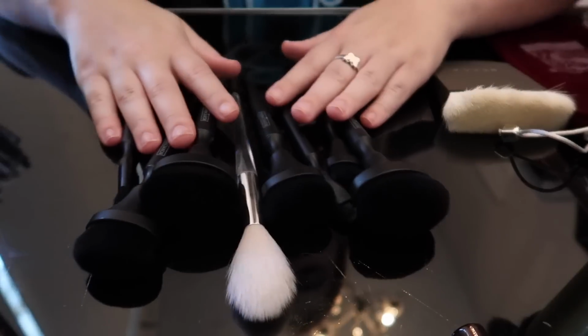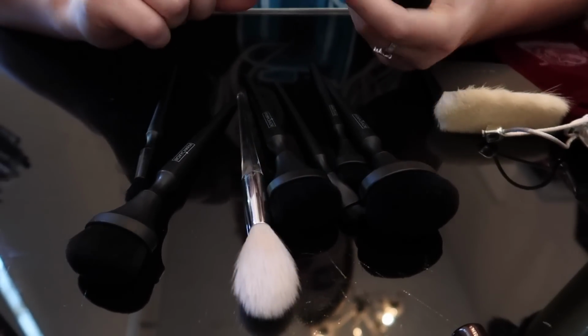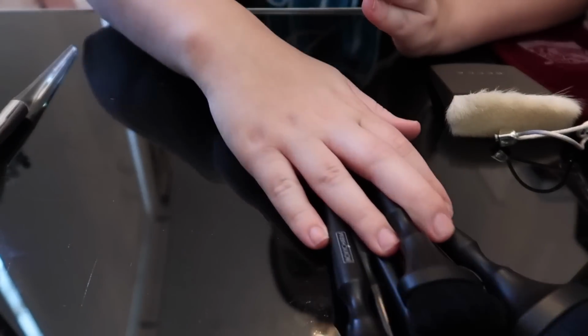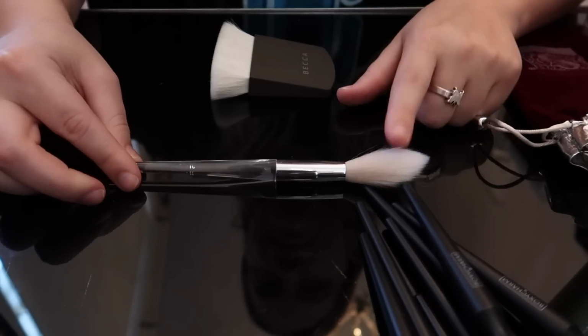I also have a ton of these Boxycharm brushes, which in theory are really cool, but I haven't used them since I've had them, so I'm gonna go ahead and pass all of these along. And then I have this Becca brush, which I'm gonna keep, and then this e.l.f. brush, which is actually really nice. This is a 107. I recently got this from Walmart, I think. So I'll keep those too.